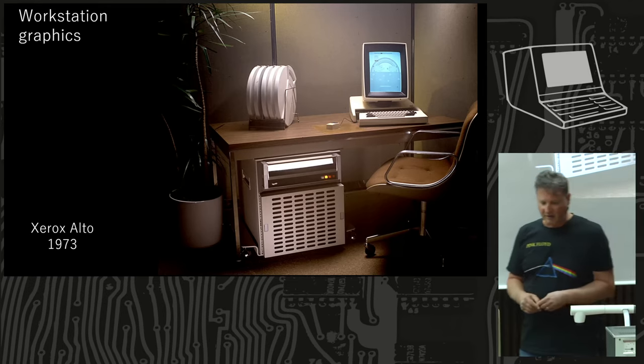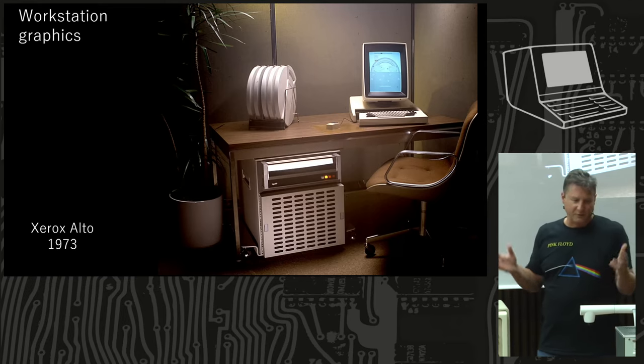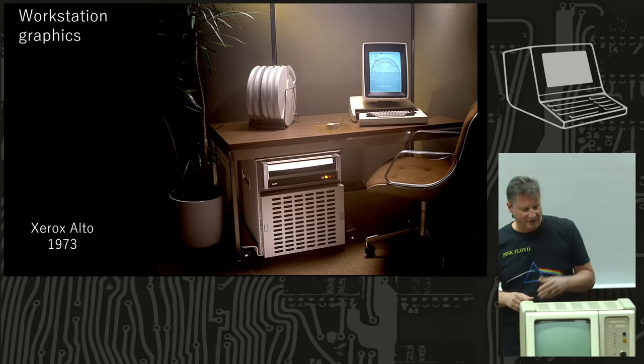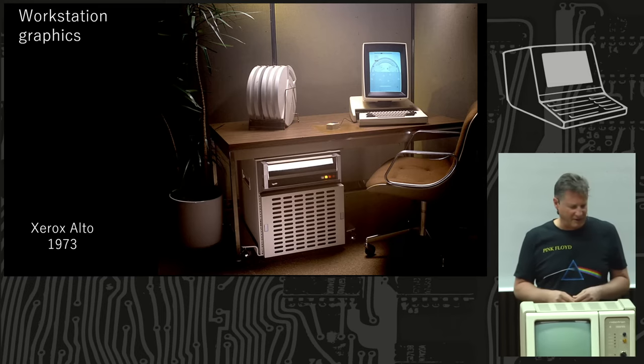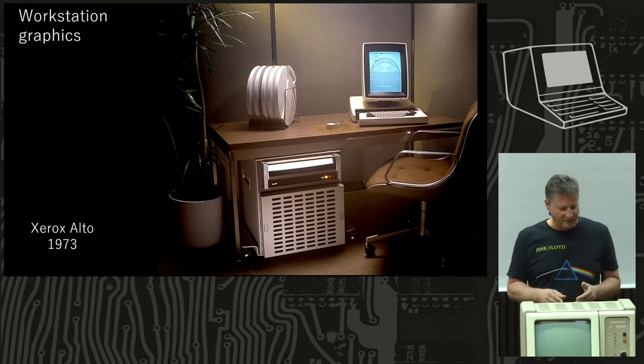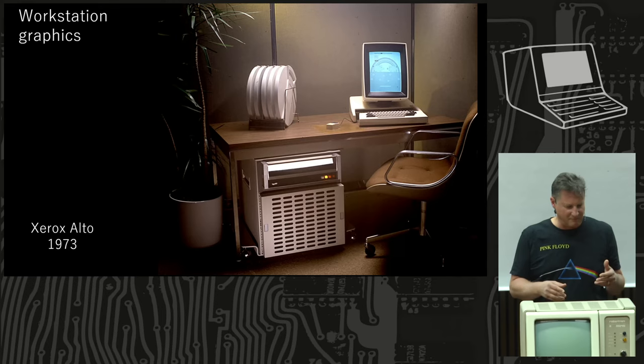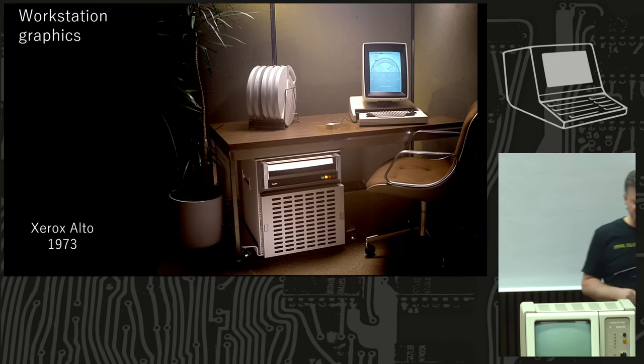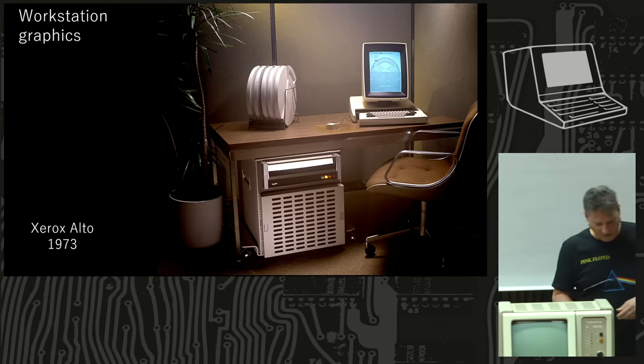And the interesting thing is that Xerox, you know, was a copier and printer company, but they spent some of their money to set up a group of scientists who could just do research on whatever they wanted. And they used it to create tremendous things. They had unlimited hardware.